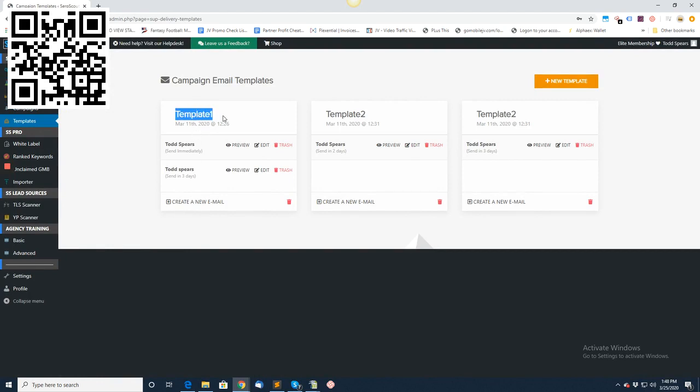If this template campaign wants to be about helping them with their SSL, this template campaign can be about helping them with their Facebook marketing. This template right here can be about helping them with whatever. So you can add a bunch of new templates, so it makes it a little easier and faster, so you're not recreating the same messages over and over again. You just simply create the templates, and the templates come with short codes and all that neat stuff, so that you can insert their name, insert the report URL, all that stuff.